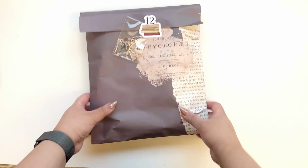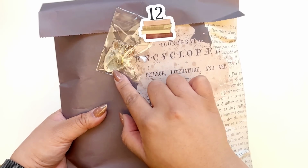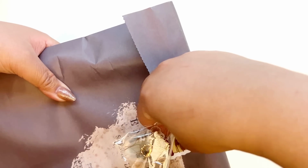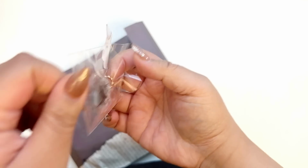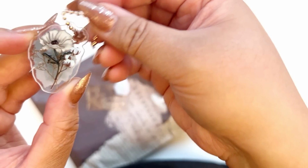Now we are at the end. Or are we? This one is day 12. This is an acrylic charm. And I wanted to put this in the front of the package just because if I put this inside, you guys might lose it and think there's nothing because it is fairly small. So it's like a little charm for whatever is inside, and we'll get to that. Isn't that flower really pretty?